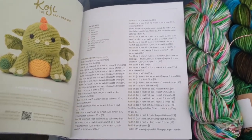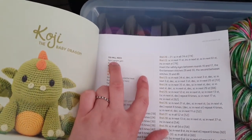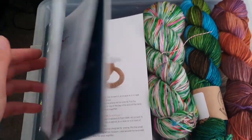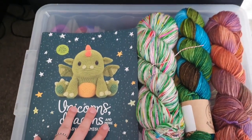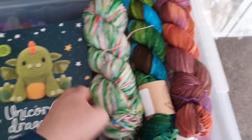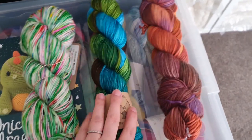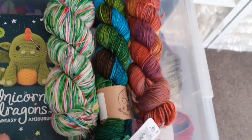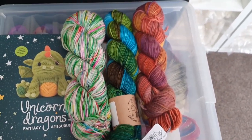Now, it says I need sport weight yarn. I don't have sport weight yarn. So I figured I could use either fingering weight or DK, because sport weight's kind of in the middle of the two. So I've pulled out some DK, and I need some help choosing what to use. So these are the three options that I've pulled out.